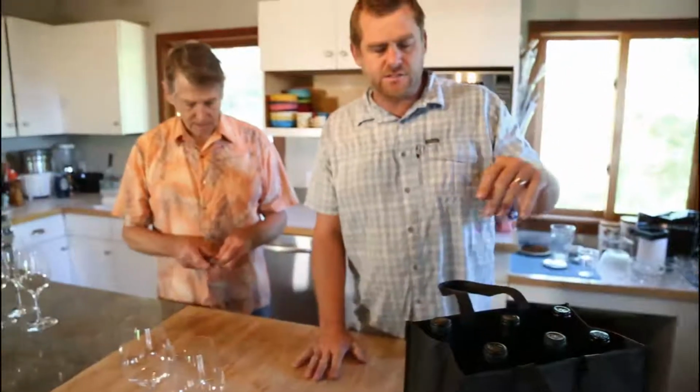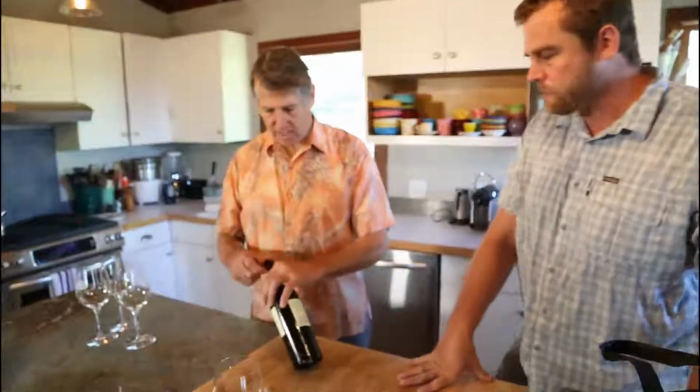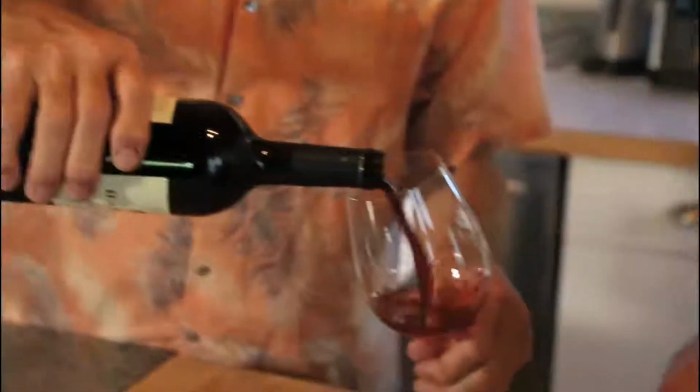So we are going to taste through some of these wines my dad pulled out of the cellar. First one here we got is a 2014 Cabernet Sauvignon. Okay. This was a good vintage. Okay, let's find out what it's like.